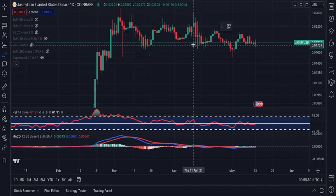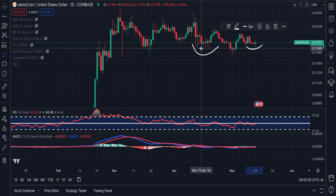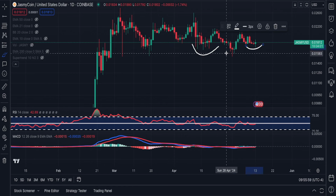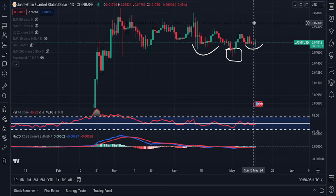you can look at this as a potential bullish inverse head and shoulders pattern. This will be your left shoulder. This will be your right shoulder. And this is the neck right here. This is the way I'm looking at it. Now, this is not confirmed because a lot more data is absolutely needed.